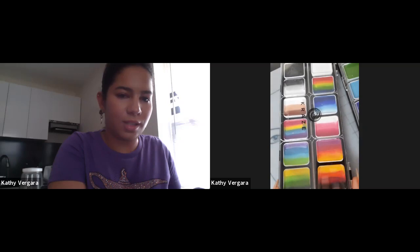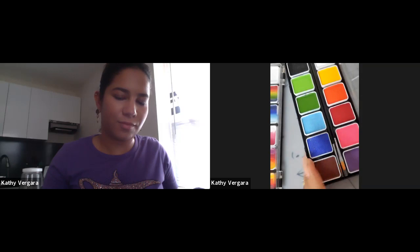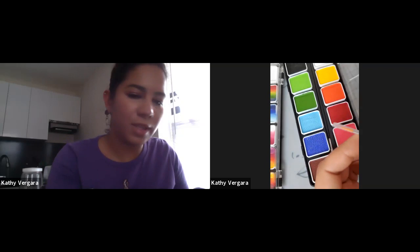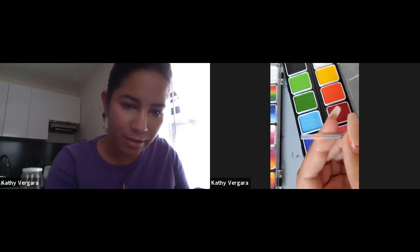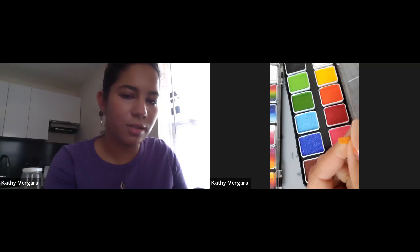This is the Splash 12 Split Cake. And this is the Fundamentals 12 Color Palette. They come with two brushes each. They come with a tiny round brush, which looks like maybe a number one or zero, maybe even smaller than that. And then another, a chisel brush. Also pretty small.